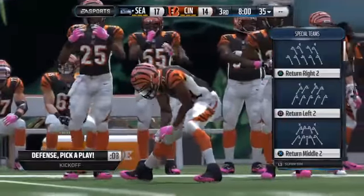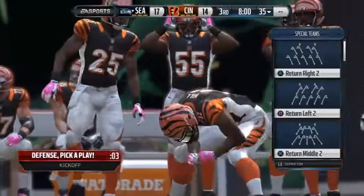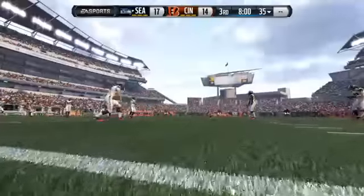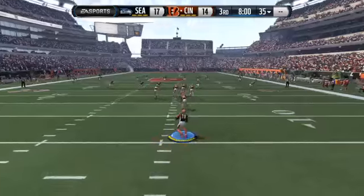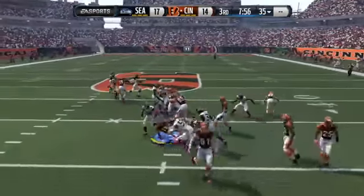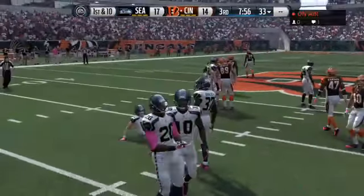Second half just about to get underway here as the special teams are about to head back onto the field. The Bengals are ready to return the kick. The second half is officially underway. Tate's going to start his return. And he's going to be brought down right around the 33-yard line.